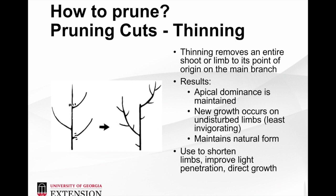So the next type of cut is called thinning. This is what we saw back in the picture that talked about all the different general cuts when you were looking at the natural form of a shrub or tree. It removes the entire shoot or limb to its point of origin on the main branch. So here we have the example where we make a cut here and a cut here. What that will do is take this branch and tell them, hey, you need to activate your lateral buds because we've lost some canopy here, here, and here. But it wasn't to these branches, and so it didn't cause them to get all bushy and crazy.